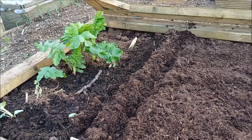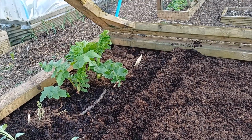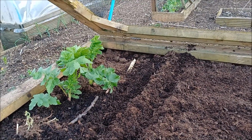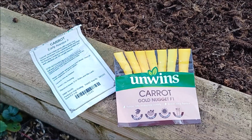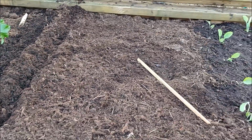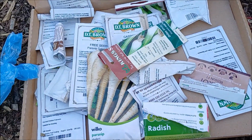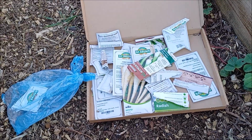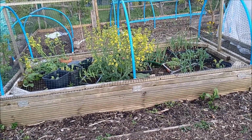We're back on the plot. It's still Sunday. Due to a rescheduling of the diary, we've managed to get a bit more time, so we're not going to be up on the Monday. For now, we're going to be sowing some of these carrots into here. So that's the plan, getting the carrots into this particular bed. And we've got a few other goodies that will get sown as well. And then, with the remaining hour or so, we're going to get some of those into the beds.